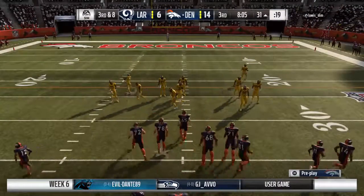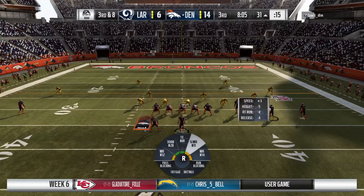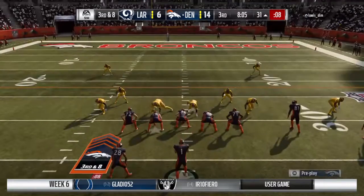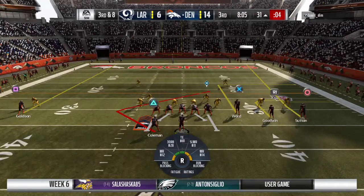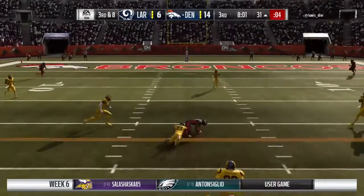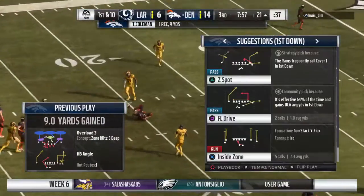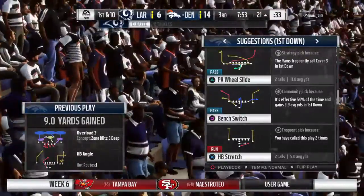Well, good field position to start the drive, but under the gun now here on 3rd and 8. He'll look to throw. Now he'll dump it underneath to his running back, complete. And he will have a 1st down at about the 21-yard line. 9 yards on the pickup there, and it keeps the drive alive.